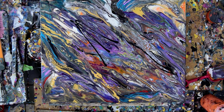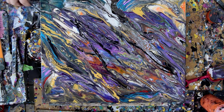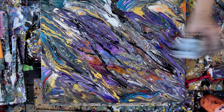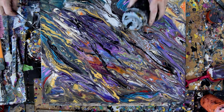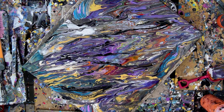Take my skewer and blend those black marks so that they look like they were always meant to be there. Same with the white one. I think a little bit more right there. It's too bad the gold doesn't stay like that. Okay, so that's pretty wild. I said that already.